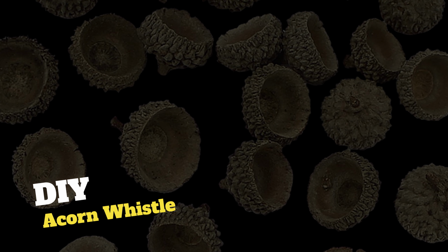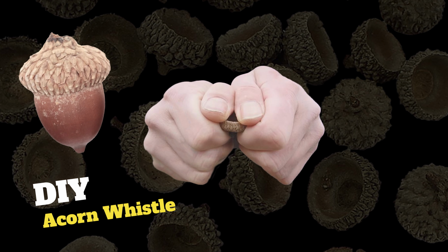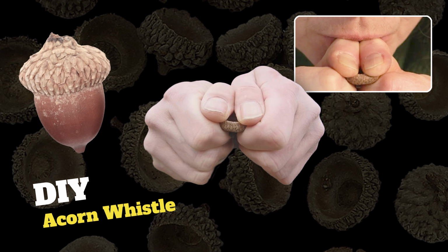Needing to get somebody's attention? Find an acorn? Simply hold the acorn cap in between your fingers, as shown in our picture, and blow air into the empty space. The result will be a loud whistling sound. You'll be surprised how effective these little guys can be.